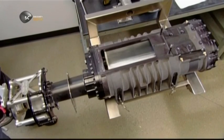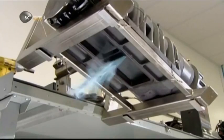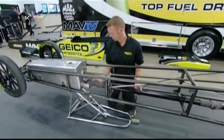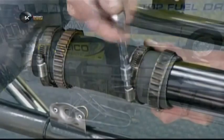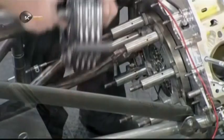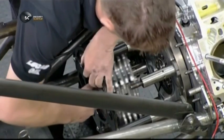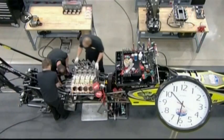It's now time for a test run. Blue streamers have been attached to the bottom of the supercharger. Their fluttering is a visual indication of the force of the air generated. The next employee attaches fuel pipes to the Dragster's metal skeleton. They install the engine and the high-tech clutch. This racing clutch is equipped with 5 discs to transfer the power from the engine directly to the wheels.